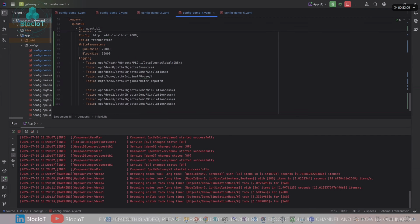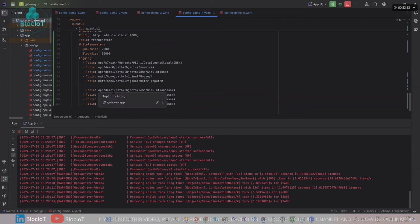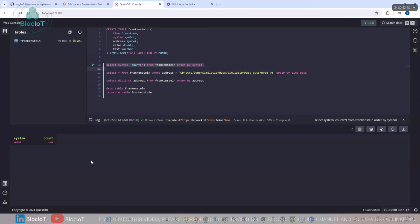And also for the QuestDB, I have added way more OPC servers, and really with a lot of data. So each OPC server has roughly 2,600 tags. So overall, we have maybe 10,000 tags or so. And all of the data is now written to the Quest database. And we see here already when I query the data.